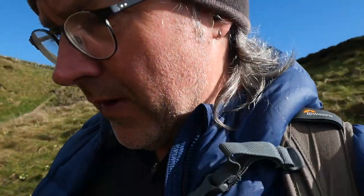Not very promising. There has been some dramatic lighting, but it's also been accompanied by hailstone and lightning and stuff like that, so I've just gone back in the van and had a wee dram.